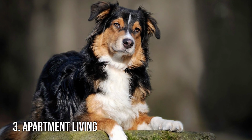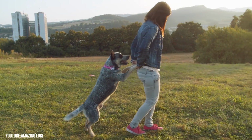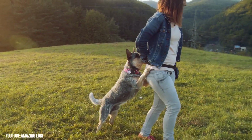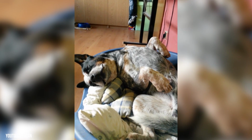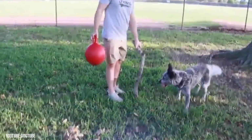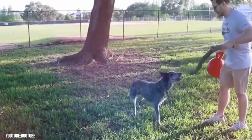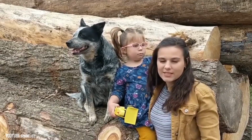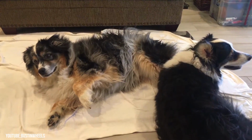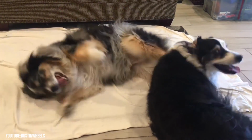Number 3. Apartment living. Australian cattle dogs are definitely not for apartments. They need a large space to guard their territories. In fact, they would love to sleep outdoors during warmer seasons. Compared to the Australian Shepherd, they are also more aloof and wary with strangers, thus making them great guard dogs. On the other hand, Australian Shepherds can live in apartments so long as their daily exercise needs are met.